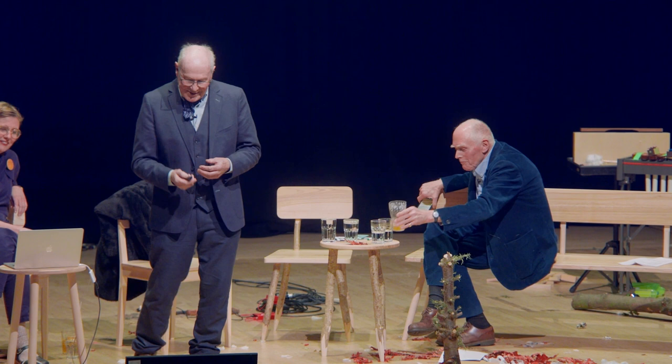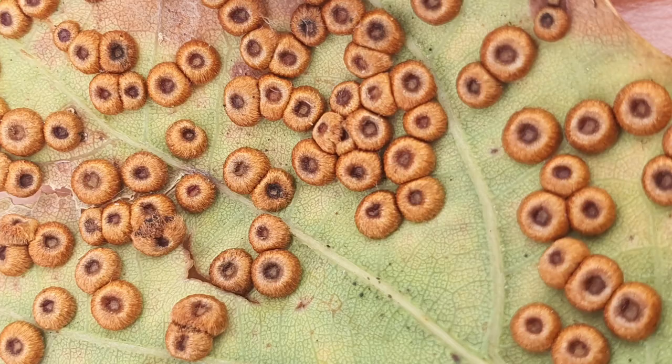I also show people other things. I take people on mushroom forays. I've done about 1,200 mushroom wild food forays over the years, maybe taken 15,000 people out. And often people will come up and show me a leaf that looks like that. They say, John, is this a fungus? I say, no, that is a gall. Spangle gall. There are several spangle galls, and I tell them its story.